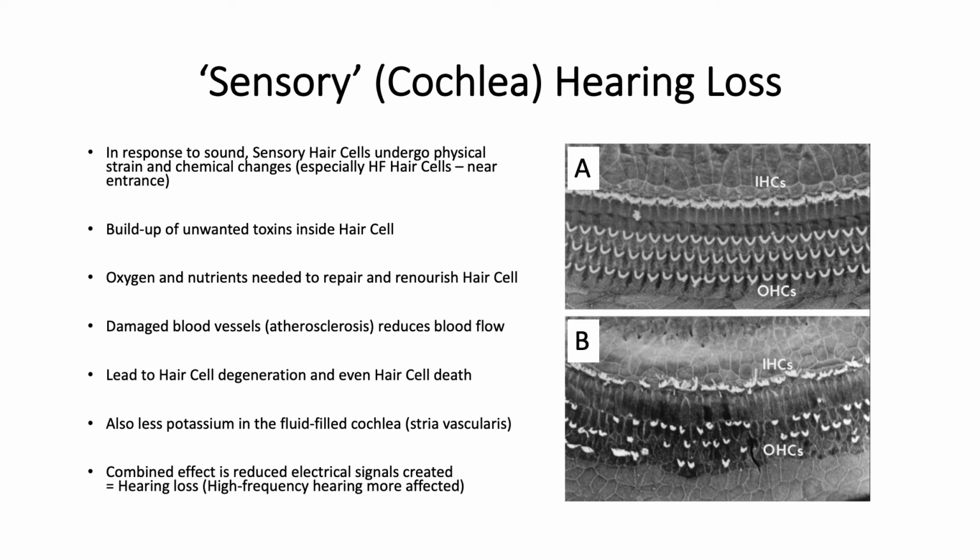So as I mentioned in my earlier slide, in response to sound, we have these sensory hair cells, and they deflect to one side when waves of fluid travel over them. You can think about it like a tree or a plant or a bush in the wind. The wind is pushing this tree to one side, so it does cause quite a lot of physical strain to the hair cells. And as these hair cells deflect to one side, these little gates, channels open, which allows potassium to enter the cell, which helps create an electrical signal.